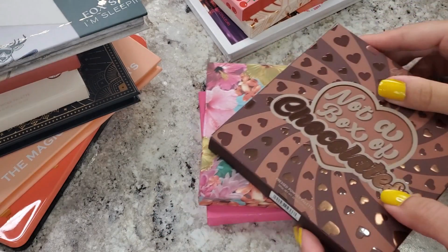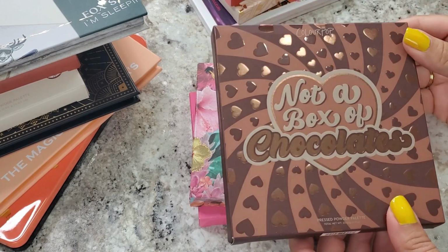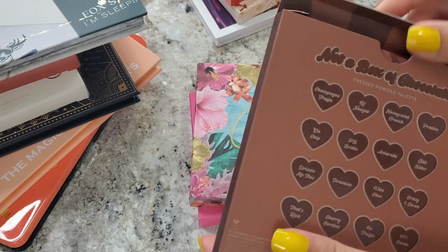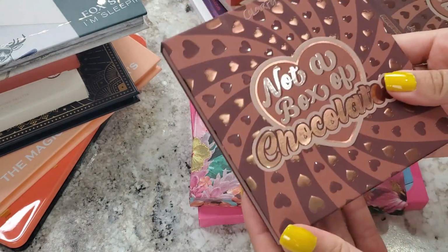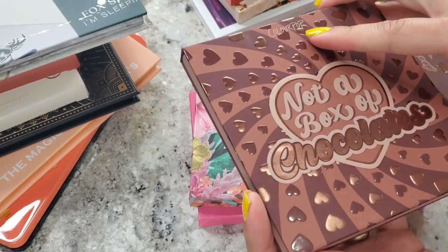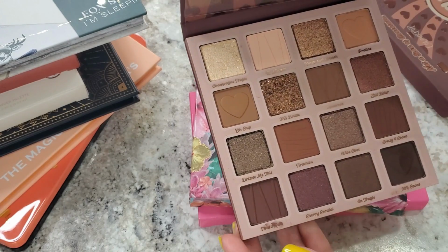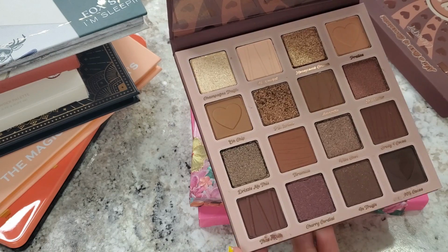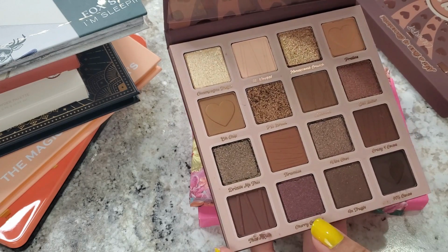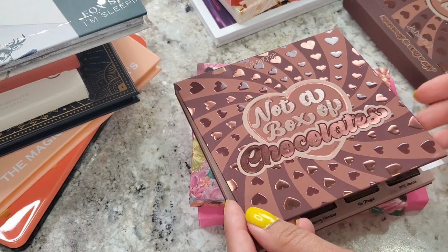I made a ColourPop order on Black Friday of last year. I bought the Not a Box of Chocolate palette for a certain video that I just didn't get around to. It was going to be Samantha March's favorites. I was doing that series for a little bit and bought this palette for that. Also hoping that this would replace my Too Faced chocolate bar palette because mine is super old, and I just haven't had time yet.